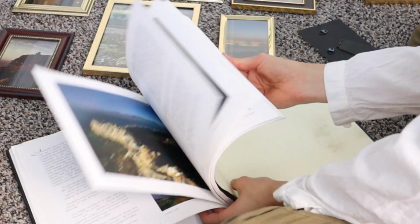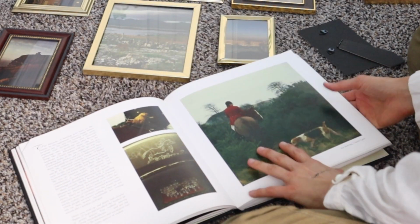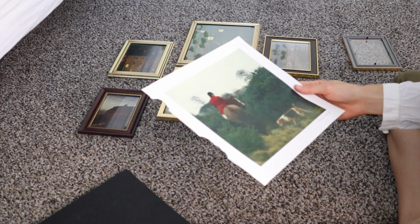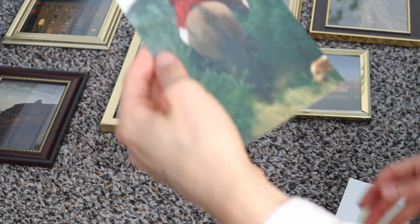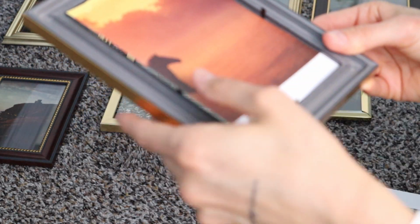This is probably my favorite part of the entire project. So what I did was I just went through the book and I selected photos that had a similar color palette and that kind of represented dark academia. I tried to avoid cottages because I felt like that was very cottagecore and that's not what I was going for, and I went for images that were much more moody and that had kind of a green and brown tone to them.